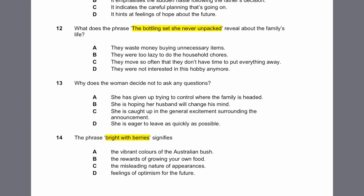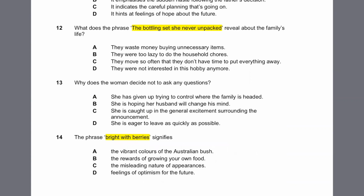Question 12. What does the phrase, the bottling set she never unpacked, reveal about the family's life? Again, these guys are constantly moving from house to house, right? Let's say you move into a brand new house, extremely happy, and you live here for exactly, well, this house has no window, that's a bit sad. And you live here for exactly 2 weeks, right?